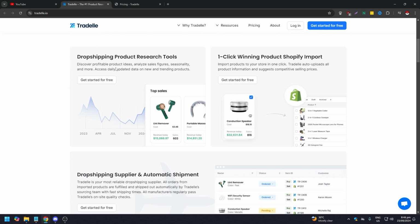So, dropshipping product tools. Discover profitable product ideas, analyze sales figures, seasonality, and more. Access updated data on new trending products. You have a one-click winning product Shopify import. So import products to your store in one click. Tradelle auto uploads all product information and suggests competitive selling prices.